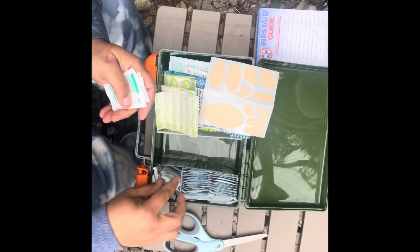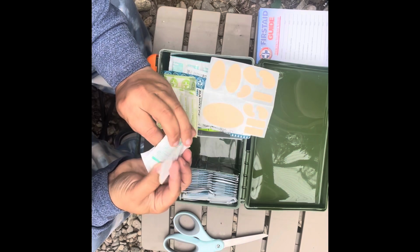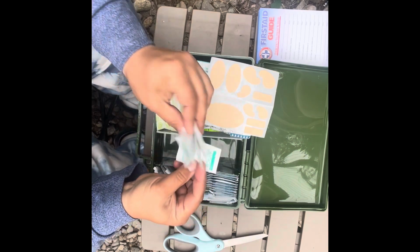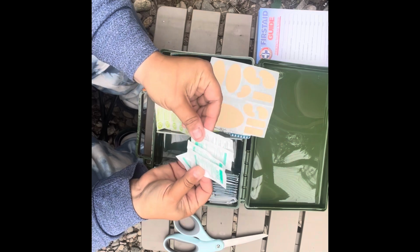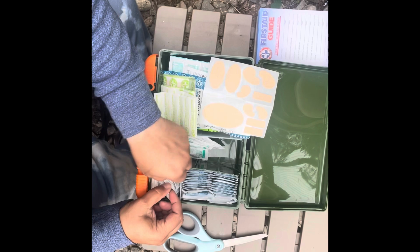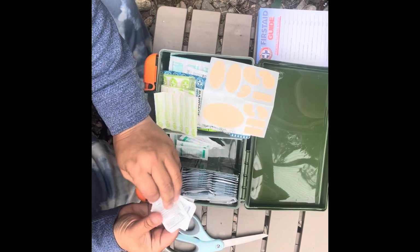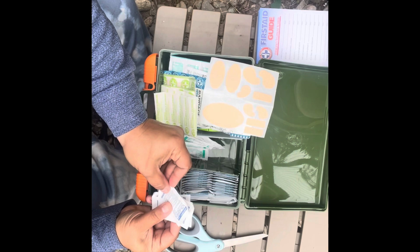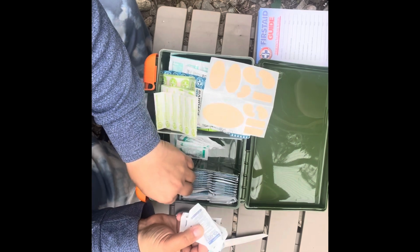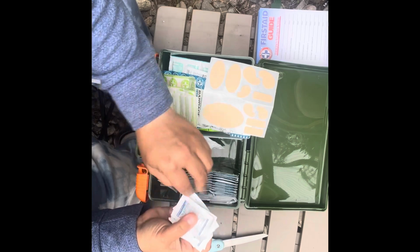So let's see what we have in here. Okay, so these are antacids, so kind of like Tums. It looks like there's 5 packs of those. And let's see what else is in here. Okay, so they got something. This says non-aspirin. Oh, so it's acetaminophen. Let me see how many of them there are. I don't know if they're all the same. Let's see.